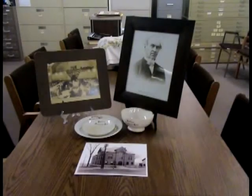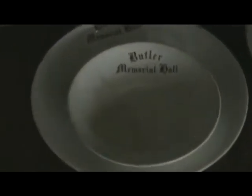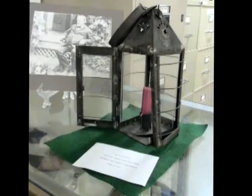Miscellaneous artifacts located in the display cases have several artifacts on the history of New Hartford. Our first display is dishes from Butler Hall. In Butler Hall, that was where all the action happened. Community dinners, minstrel shows, parties, bowling in the cellar, and just plain community fun in Butler Hall, which is now all offices. We also have a lantern from the Richard Sherman House, which was recently taken down on Genesee Street.